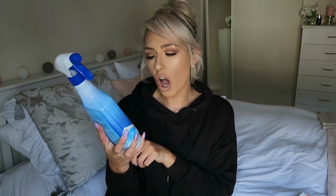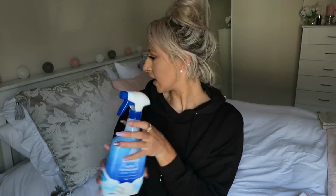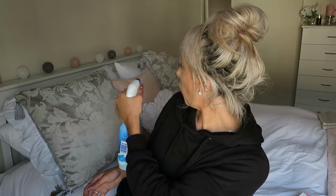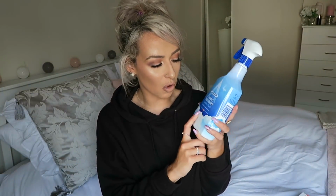Second last thing is this Astonish fabric freshener Cotton Fresh. This neutralizes unpleasant odors. I just got this to spray. Oh god, I'm scared. Woo! Just spray on the fabric in the house. Obviously we have new couches and stuff like that, and just to keep them fresh, I thought this was great. I also don't really want to be taking off the covers every 2 minutes and putting them in the washing machine, so this freshens them up.